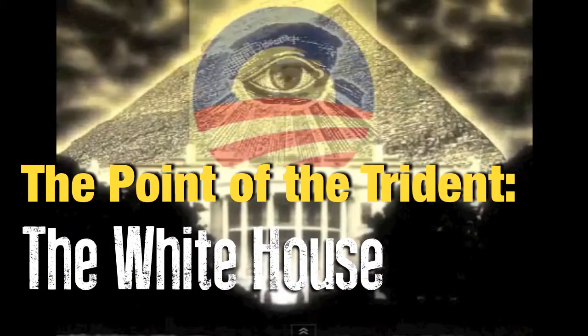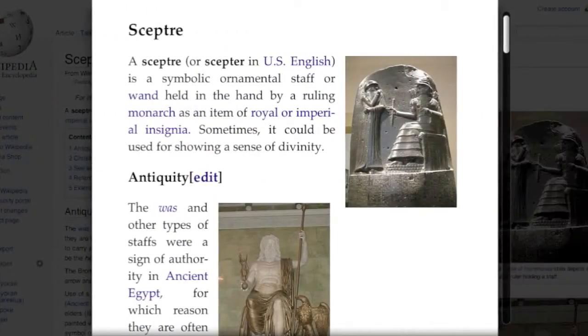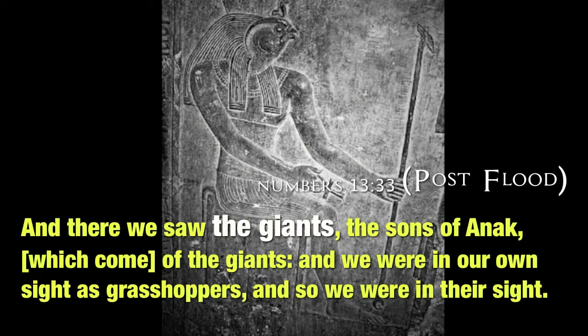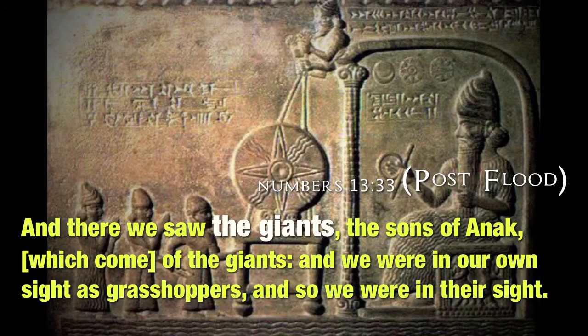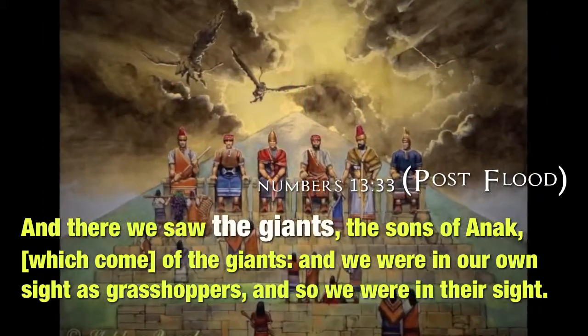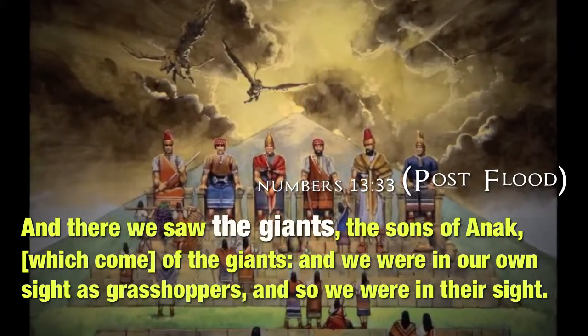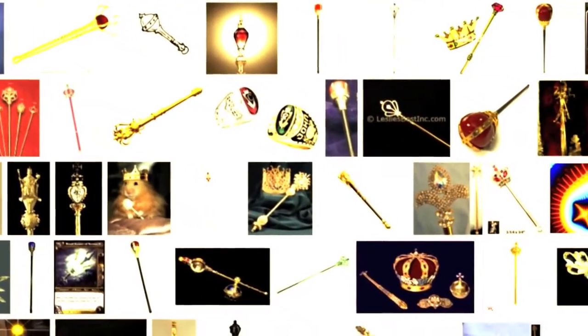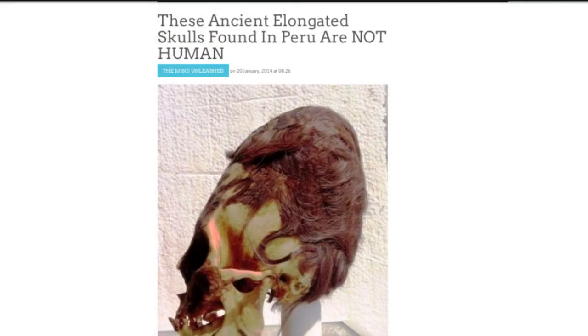I want to read to you what a scepter is. A scepter is a symbolic ornamental staff held in the hand by a ruling monarch. It is an item of royal or imperial strength. Sometimes it is used for showing a sense of divinity, godlikeness. You can go all the way back to Babylon, and there are images of kings holding scepters. They're not hard to find. You'll see them in a lot of these Babylonian hieroglyphs where you'll see the Nephilim and the king holding the scepter and all this. Anyway, they've been around since the beginning of the Nephilim, because I'm going to read to you now from Isaiah 14.